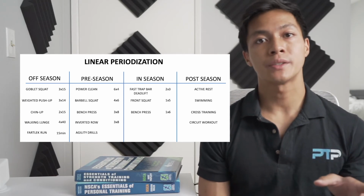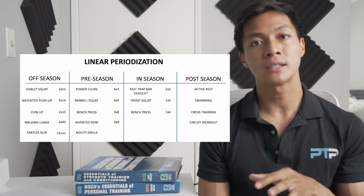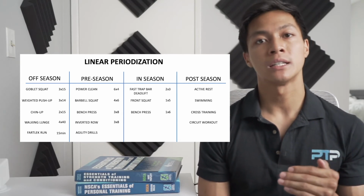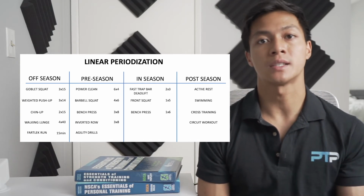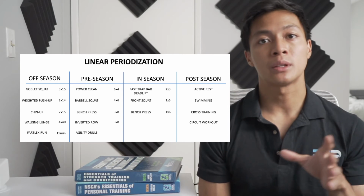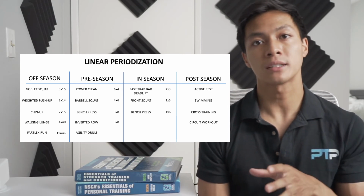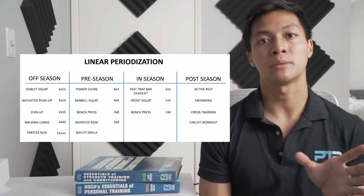Moving into the preseason, we start to shift towards some of that strength and power exercise. And then during the season, we cut that back a little bit more, just so that way we can focus more on the performance in season. And moving on into the postseason, we do have some general exercise to both keep them active and also reduce the potential risk of further injury postseason.